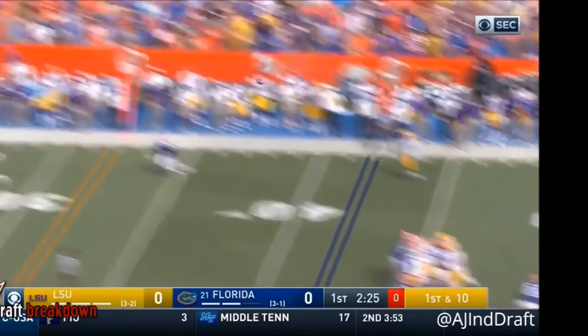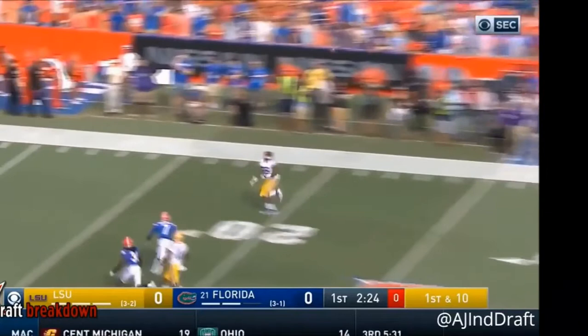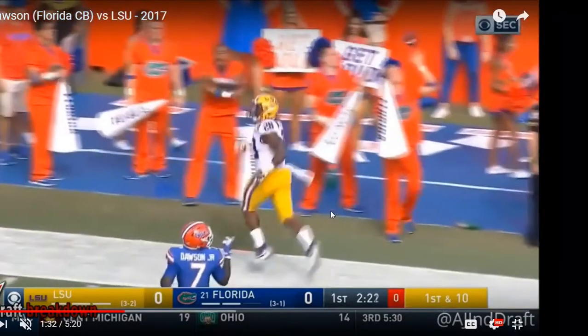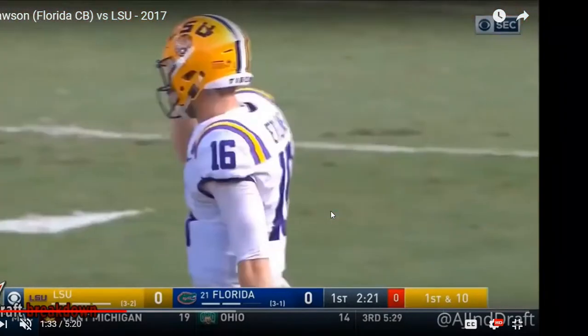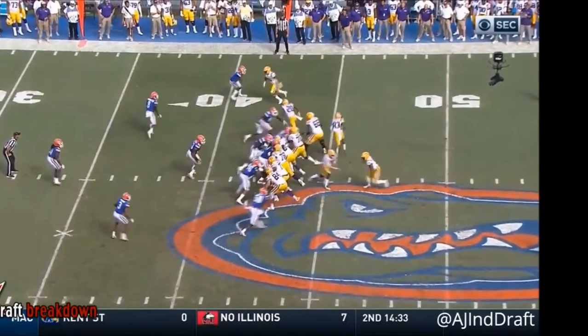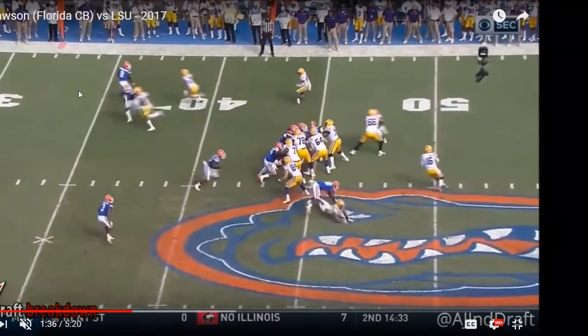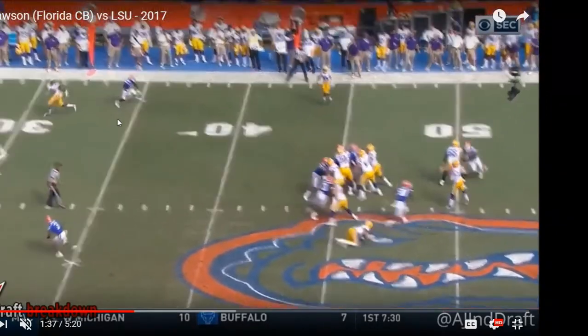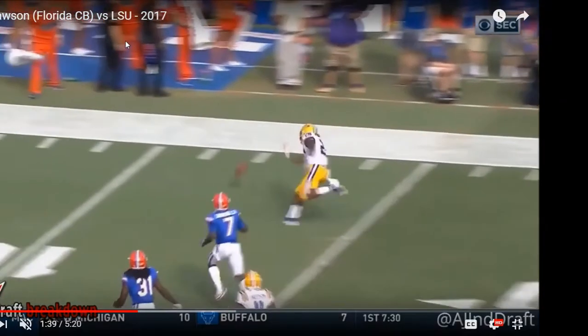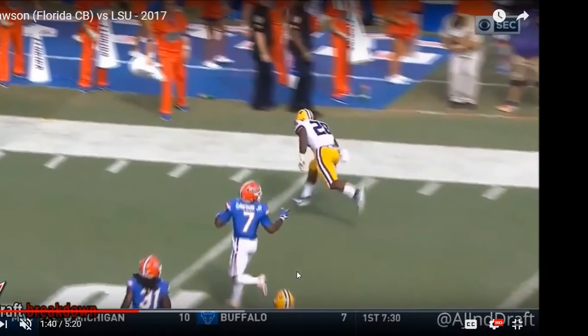Nicely done. Does a great job of staying in phase. And then you see him at the end there start to break off for the other man. Very nicely done. Patience, bam, rotates the hips out, explodes out of his rotation. Very nice play there by Duke.